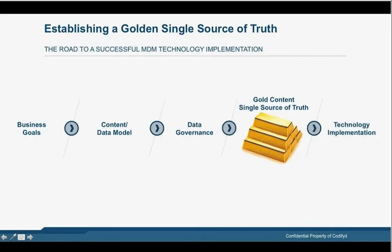We know that a PIM is very good as a repository for content. It has the intelligence to serve up a single source of truth, but it does not create the single source of truth. Ultimately, your organization needs to do that first by establishing business goals. What's important to your organization? Once you establish your business goals, then you need to start to create a level set of your content from all of your legacy systems.